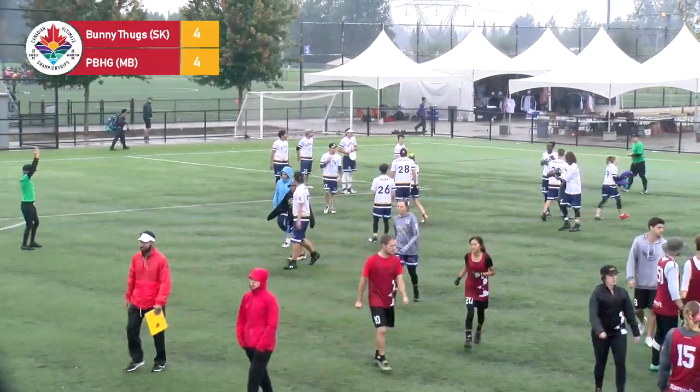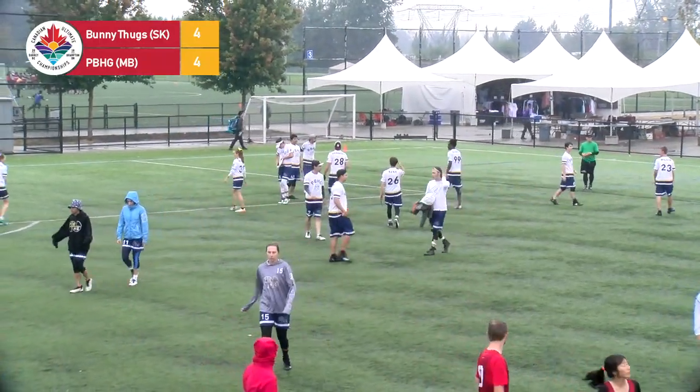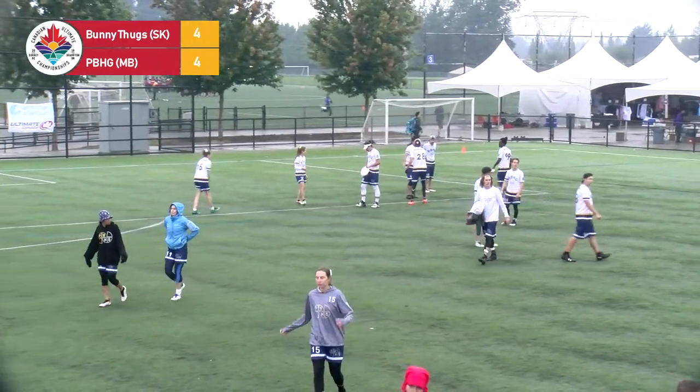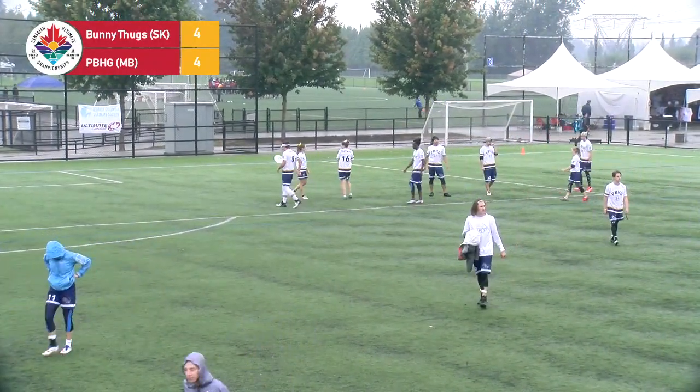Deagle, both of those players shutting those top players down to make sure that they couldn't get the disc. Like you said a couple of times during the point there, Becky, dancing. Both players unable to shake their defenders from the Bunny Thugs. So the Bunny Thugs, even though they just got scored on, showing some great defensive ability.